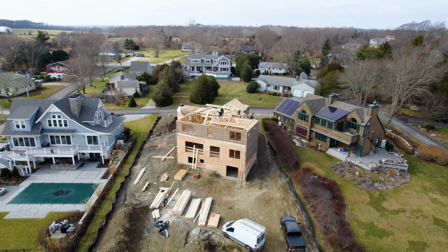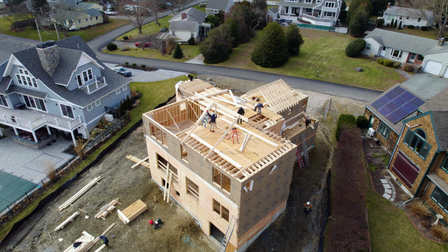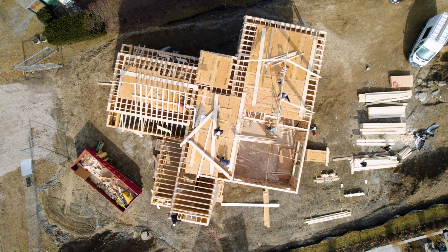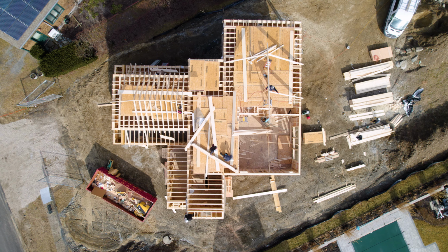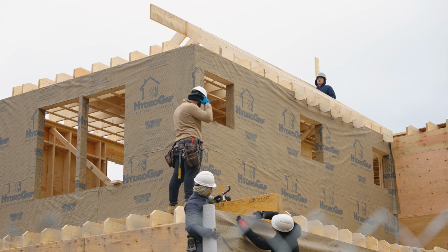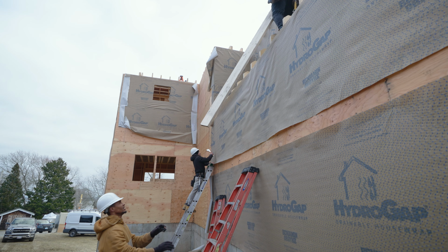Pretty much the final framing stage of the exterior. We're actually putting the roof on. We're starting all the roof truss today. Hopefully we'll be plywooding the roof and shingling very shortly. This is going to be a beautiful home. The views here are fantastic. Hopefully the windows will be going in shortly, and we'll get siding and start our interiors.